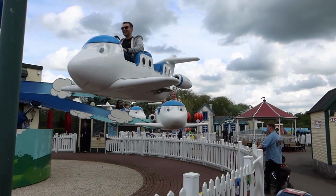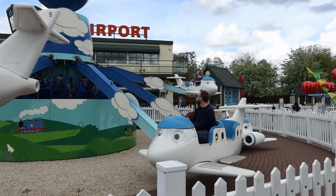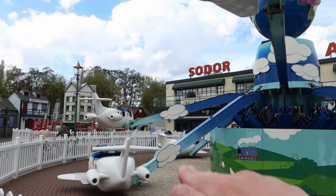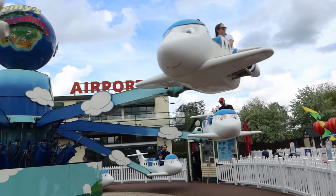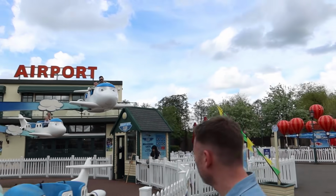Great ride, and you can control how high you want to go on there as well. It does spin round pretty fast though, as you can see. Obviously you can't control that because everybody goes the same speed, but you can decide if you want to go up and down, and depending on how you do it, you can get a bit of air time on there as well. We're going to have a look at the restrictions board and we'll show you that.